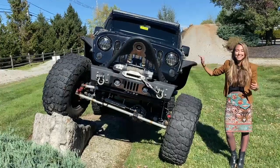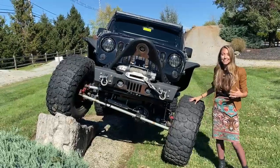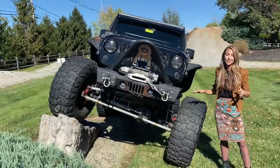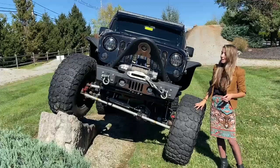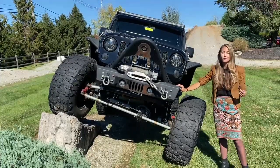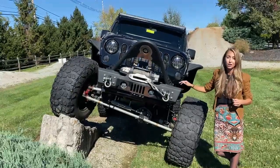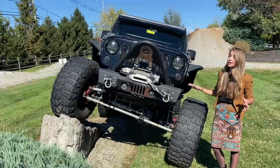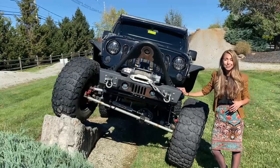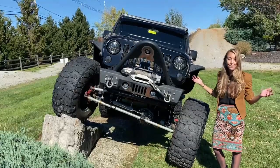All right, the previous owner of this bad boy knew that with 40-inch tires, he was gonna have to invest a little bit of upgrades into the steering, and he did that. He was a family man and wanted this Jeep to take him to and from work every day, as well as to and from the trails on the weekends. And so he added hydraulic steering and really beefed up the steering components overall, making this a really comfortable drive to and from work, driving 70 miles per hour on the highway.